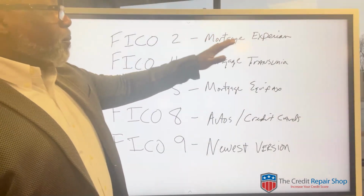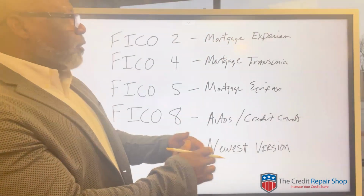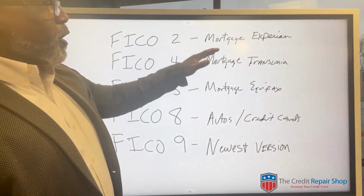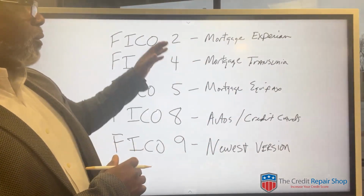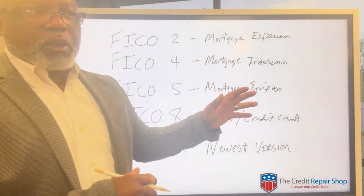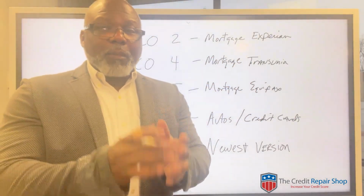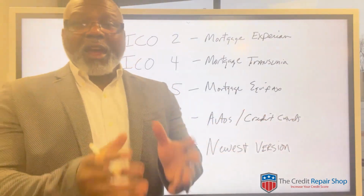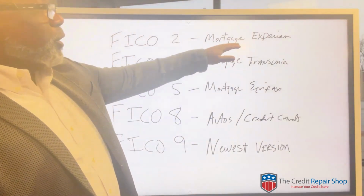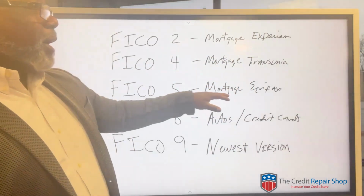Now, mainly the mortgage companies, but other creditors also used it at that time, but mainly mortgage companies, they are still attached to the 2, 4, and 5 FICO scores. Now you might be saying, well, what is the difference? There's really not much of a difference. It's a data matching system. FICO 2 is mainly used by Experian. FICO 4 mainly used by TransUnion. FICO 5 mainly used by Equifax.